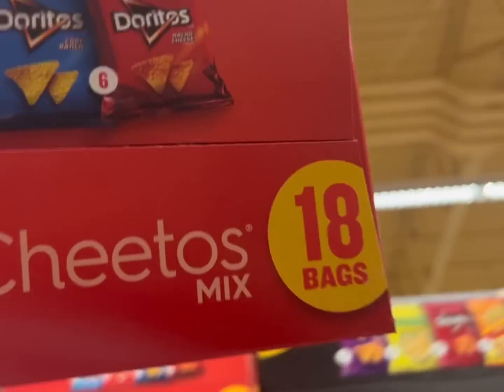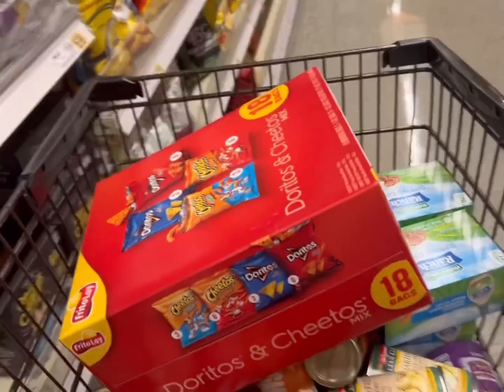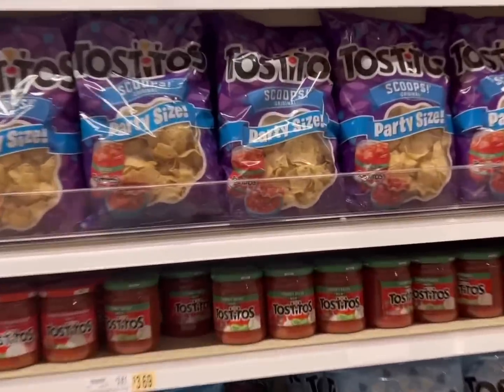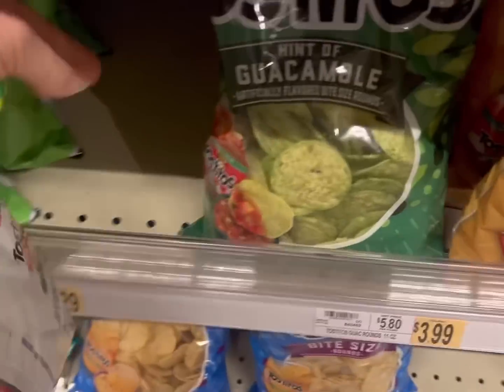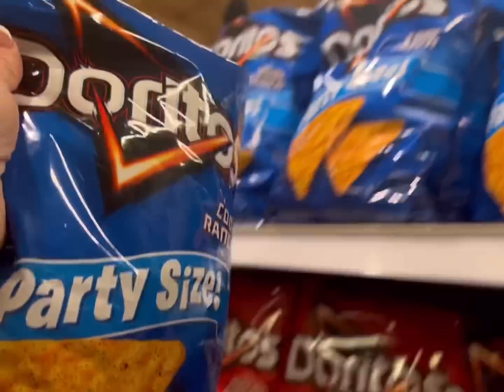I need more of the Cheetos and Cheeto Puffs for Harley and Bodie. Plus the big bags of Cheetos Puffs. All of my kids like these. Gotta get the Tostitos. And I'm gonna get more of the salsa verde and then guacamole Tostitos. These are so good if you eat them together. Doritos for James.